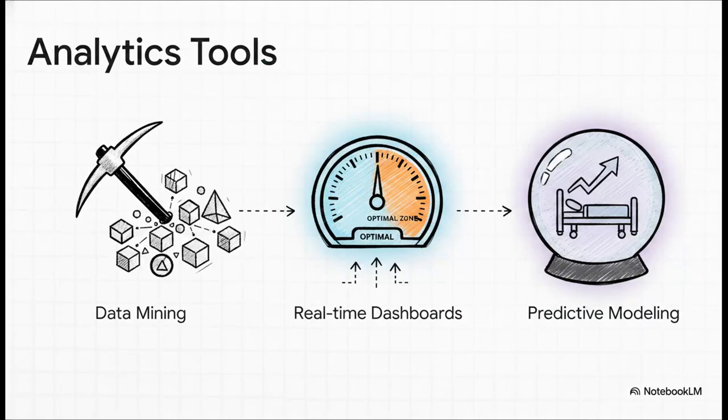And to pull all of this off, the healthcare industry relies on some seriously powerful tech tools. We use data mining to hunt down hidden patterns inside massive databases. We use dashboards to give hospital leaders real-time, high-level summaries of their strategy. And we use predictive modeling algorithms. So what's the big so what here? Well, by using these tools, hospitals can do incredible things, like accurately predicting how many inpatient beds they're going to need, forecasting readmission rates, and get this, even spotting communicable disease epidemics before they spread.